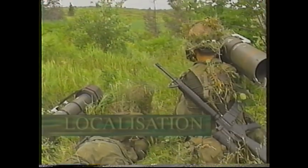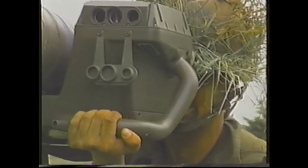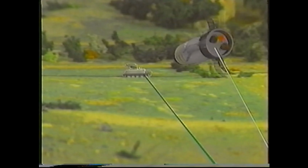The third phase is localization. The firing post uses a wide-angle camera to scan for the infrared beacon transmitting from the rear of the missile. When it has locked onto the beacon, it switches to a narrow-angle camera to minimize vulnerability to jamming. The Site Localizer Guidance Computer, or SLG, compares the actual position of the missile in flight to the gunner's line of sight. It calculates the flight adjustments necessary to keep the missile on course to the target.